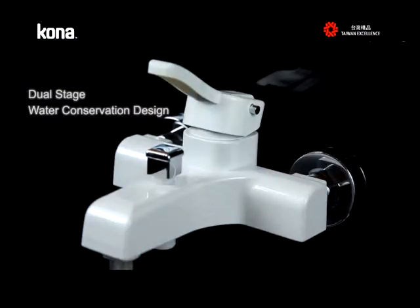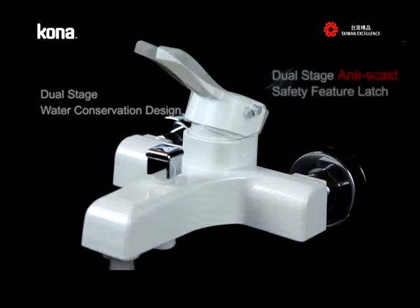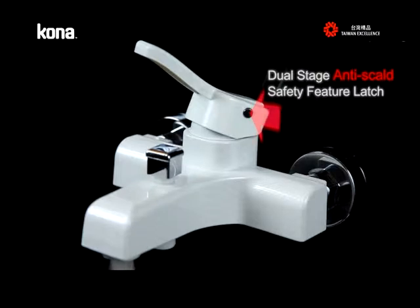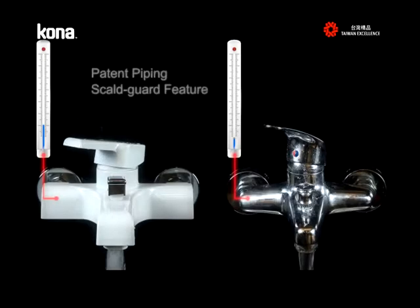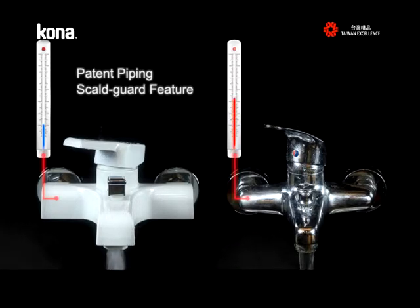KONA attaches great importance to product safety with a considerate child-proof dual-stage safety lock design to prevent scalds and burns. The patent piping scald guard prevents the faucet surface from getting too hot and causing burns when touching the faucet.